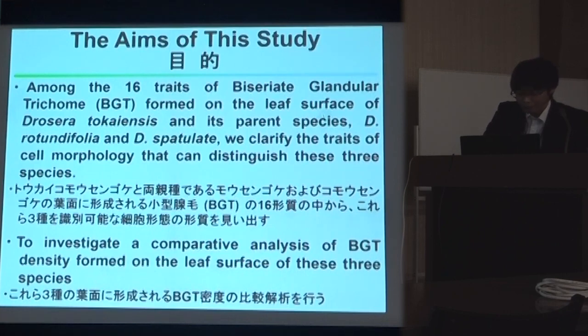Therefore, in this study, to find external traits in individuals of D. tokaiensis and its parents, D. rotundifolia and D. spatulata, that accurately identify the species, we focused on the glandular trichomes that grow on the surface of leaves, which are used for plant classification and identification and are easily related to seasonal survey in field study.